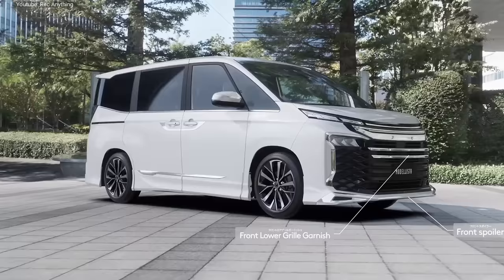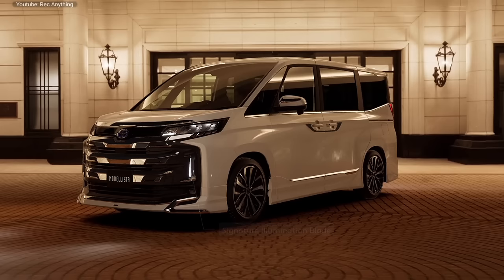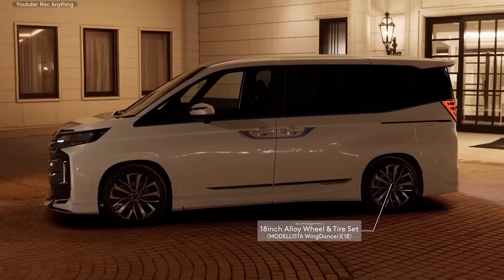Alternatively, there's a hybrid powertrain, consisting of a 1.8-liter engine with an upgraded electric motor and battery pack compared to the previous generation models. Prices are starting from $24,000 and can go up to $34,000 in Japan.